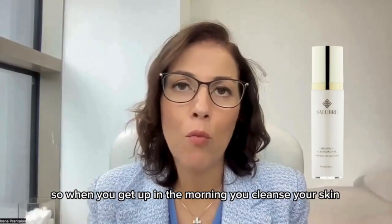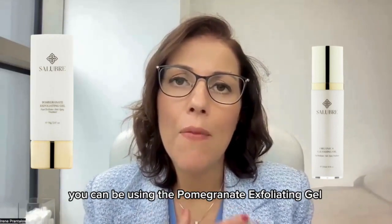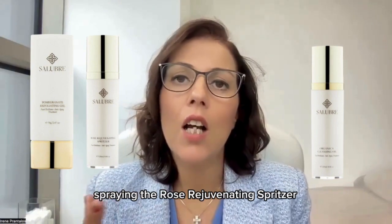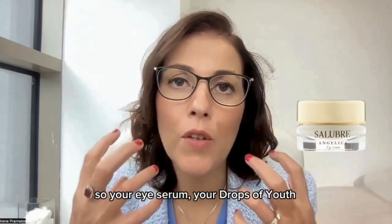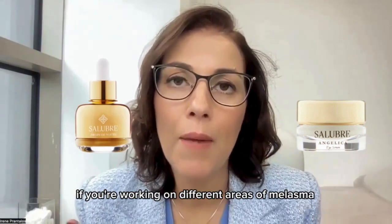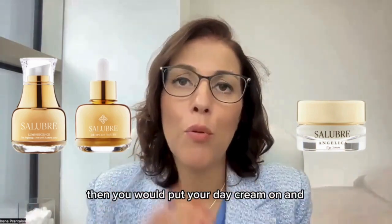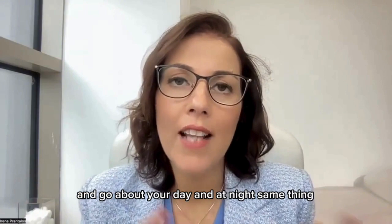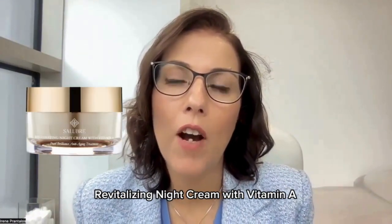When you get up in the morning, you cleanse your skin, use the pomegranate exfoliating gel, then spray the rose rejuvenating spritzer, and then apply your serums: your eye serum, your Drops of Youth, and if you're working on different areas of melasma, your Luminescent Skin Brightening Serum. Then you put your day cream on and go about your day. At night, it's the same thing, but you replace the day cream with the revitalizing night cream with vitamin A.